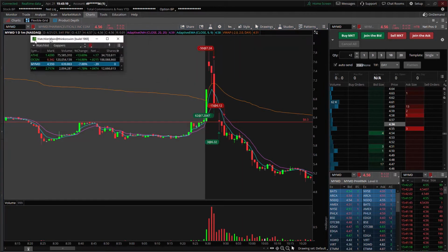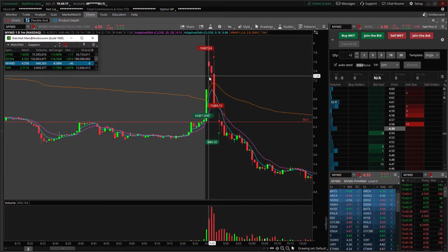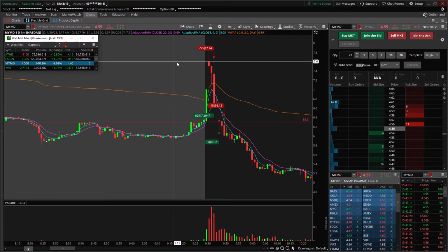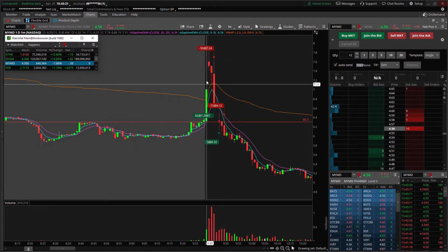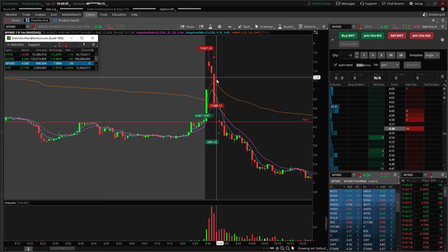Broke my rules. One, FOMO. Two, way more than 10% in this trade. Way more than 10%, so I lost a lot more than I should have. And three, I did honor my stop. It was just too quick.